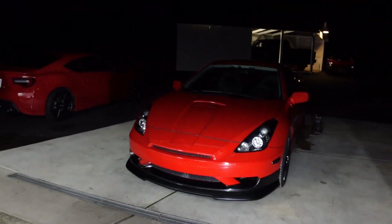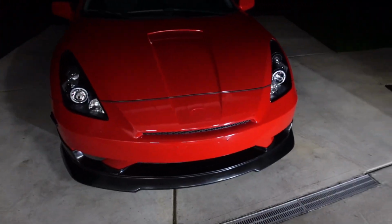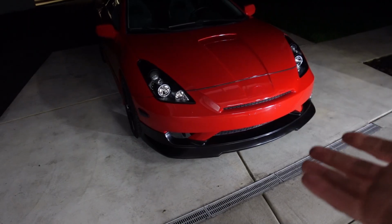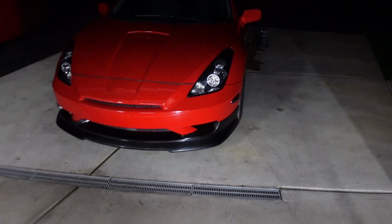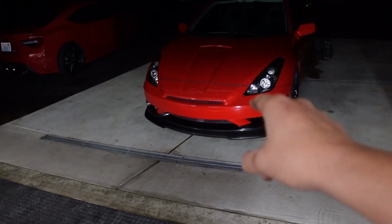So this is one that you can do. This is an absolute 1-star difficulty. Anyone could do this. Literally anyone could do this. All you have to do is lift the car up, and you don't even have to take the wheels off. Technically, you can just turn the wheels. I'm just a neat freak, that's why I do it. But honestly, this is super easy and an amazing outcome. Go buy this lip. If you have a Toyota Celica, go buy this lip.